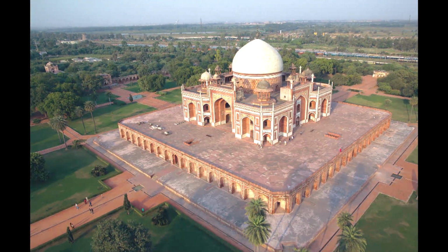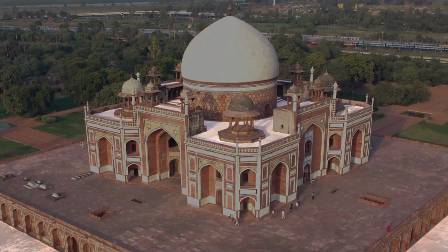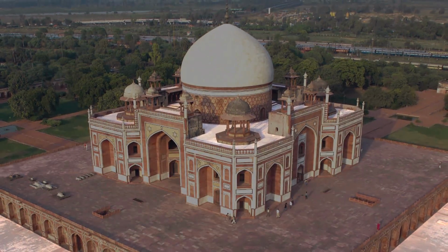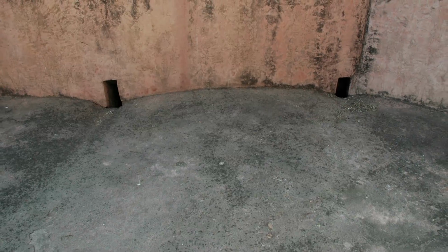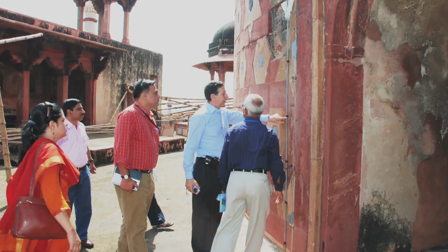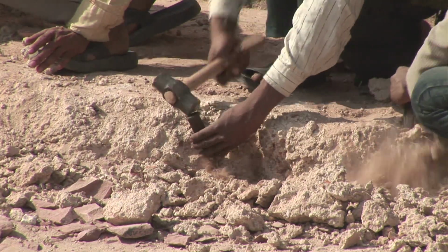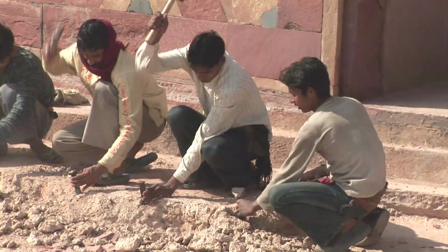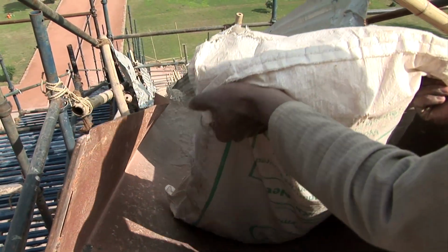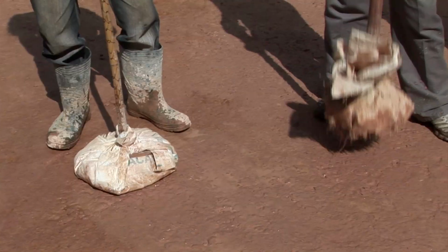At Humayun's tomb, 40 centimeters of concrete had been applied on the roof in the 20th century, ostensibly to stop water ingress and its related damages. But this only accentuated the problem. As a first step towards lime-based restoration, 1 million kilos of cement concrete was painstakingly removed from the roof. And replaced with lime mortar.